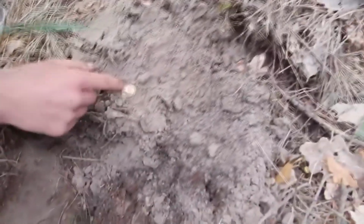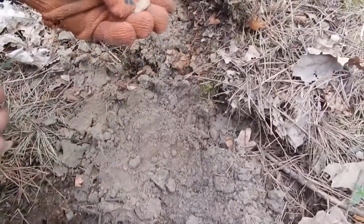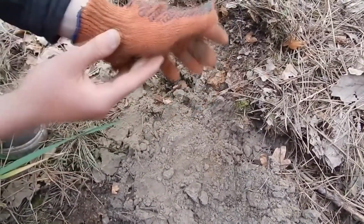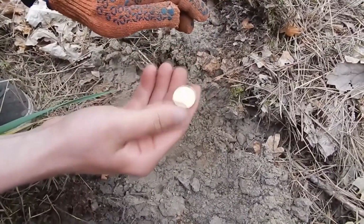Later we stumbled upon several early Soviet coins. My friend just found 3 kopecks in excellent condition, and I 5 kopecks a little earlier. Apparently once these coins were lost by hunters. Good finds, but we are now more interested in older things.